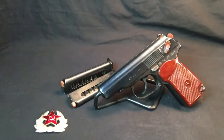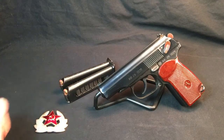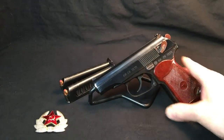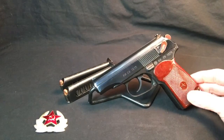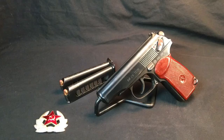9x18 Makarov, not a very plentiful round. I wouldn't say you're going to have the easiest time finding ammunition for it, but if you just want one kind of cool, unique pistol to carry, or even just to have, the Bulgarian Makarov is one great direction to go.